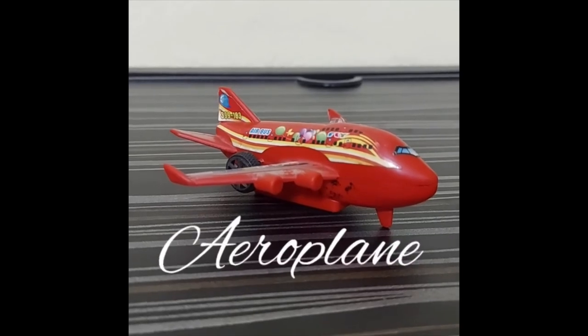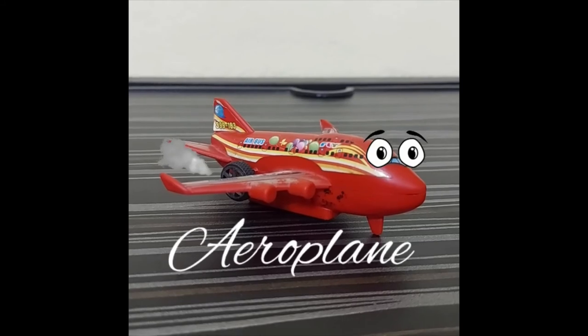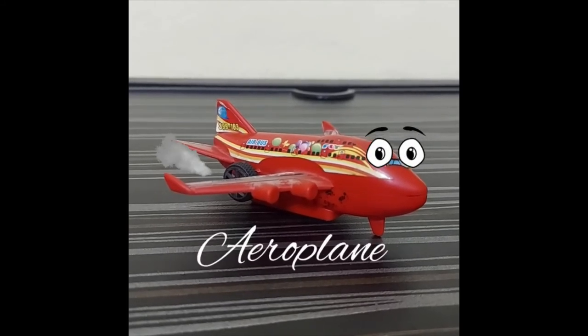It is an aeroplane. It can carry lot of passengers. It can fly between continents.